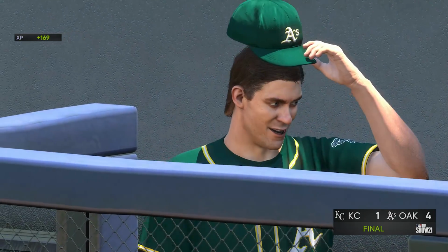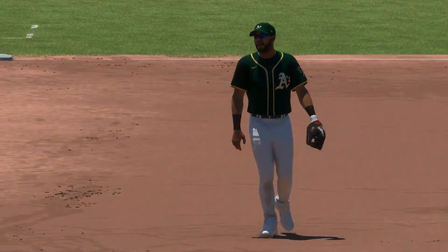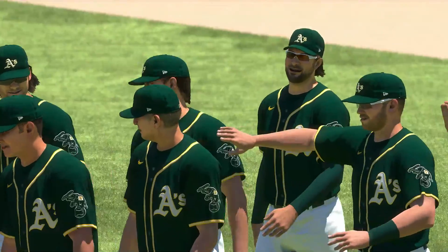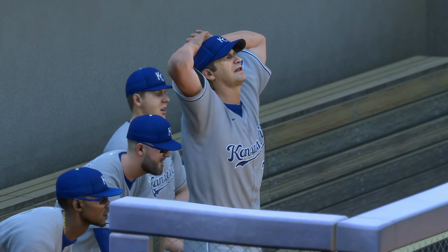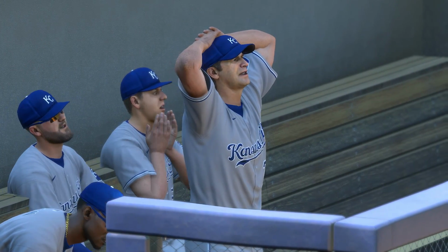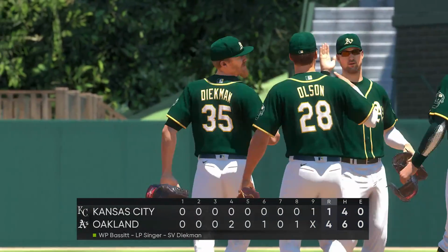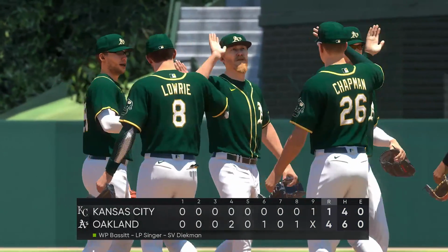Hey, one of the keys to having a good record in baseball is to win some games at home. So this was a big win to win at home in front of their home crowd. And the score finishes 4-1 today. The Oakland A's took the lead in the 4th and held on until the end. Chris Bassett pitches well enough to get the W.